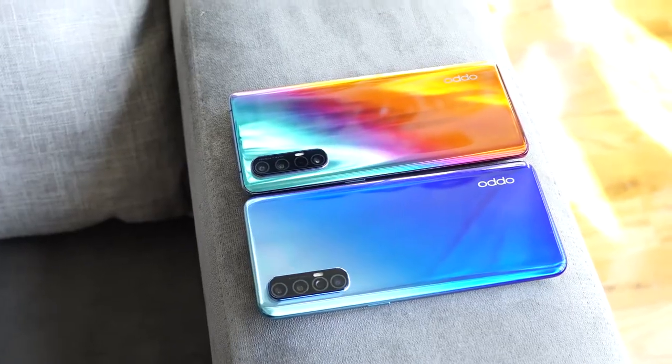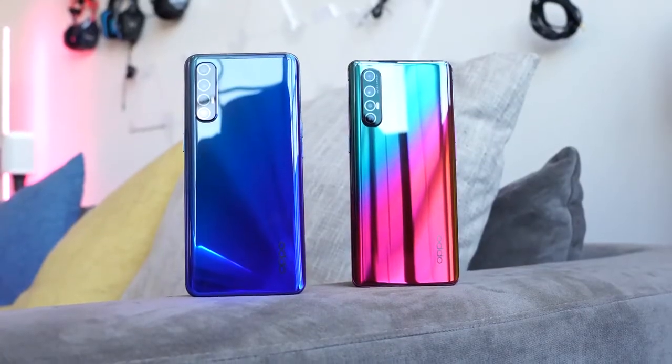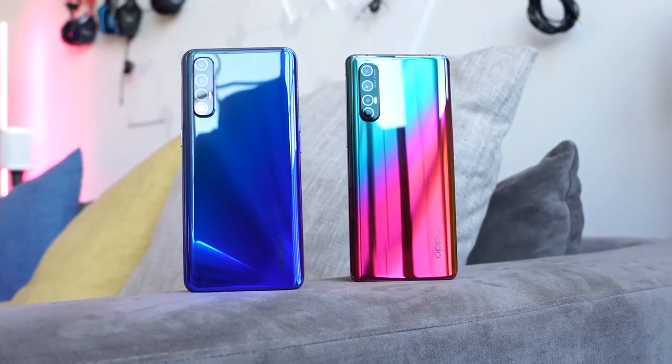So the Oppo Reno 3 Pro has just been announced. This device comes in an aura blue, a midnight black, and a white. We've got the aura blue here, while the Oppo Reno 3 Pro 5G was announced a little earlier. That's got the Aurora style rainbow colors to it, right? So we can separate them there.